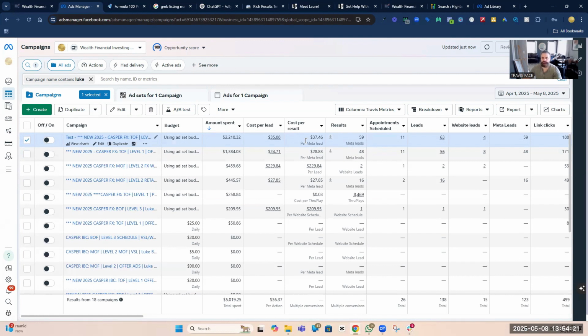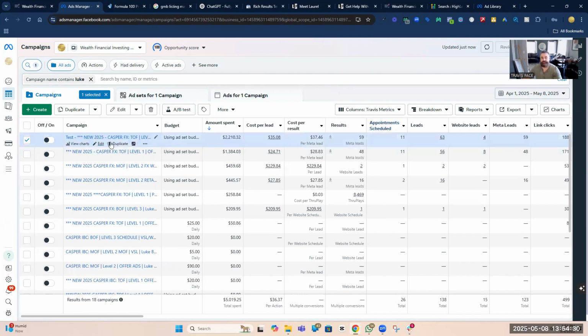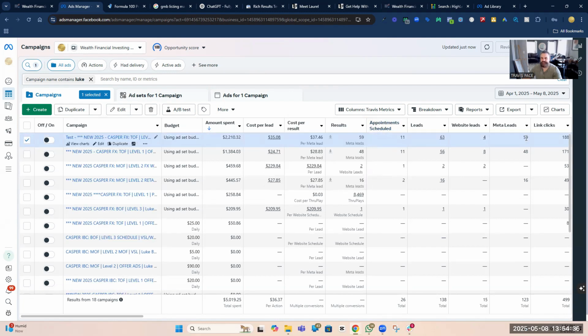And what we were tracking is, after they become a lead, will they book an appointment? And what we're seeing is roughly 1 out of 5, 1 out of 6 people are booking an appointment on that campaign. And it's happening for about $37 a lead. But it's actually better than that.